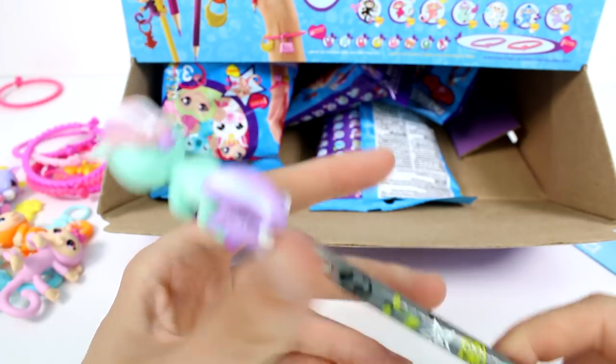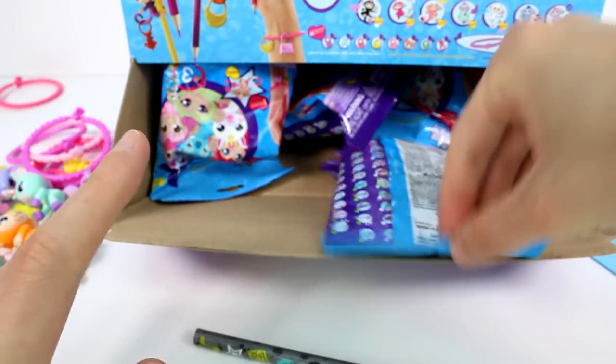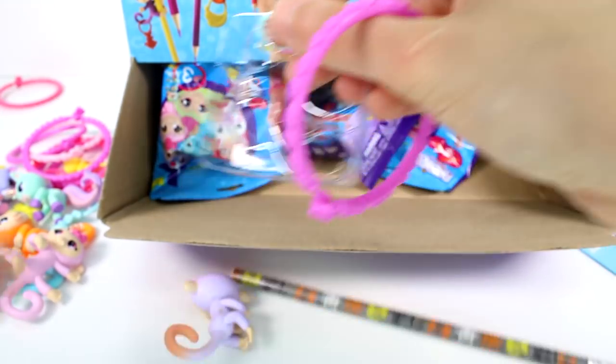These unicorns are really cute. No offense, monkeys, I like you too. But you know what they need to make? Since they just came out with dinosaur fingerlings, they need to make mini dinosaur fingerlings. I would be so buying every single one of them. I just want to throw that out there.